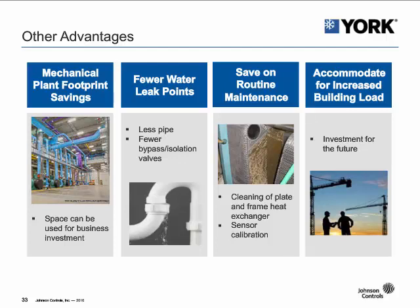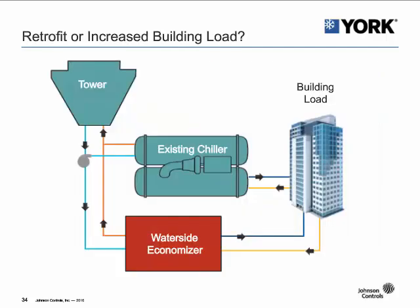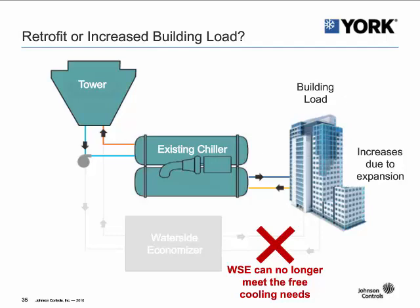It's looking towards the future and accommodating for an increased building load. And what I mean by that is we've been discussing a lot about new construction. Well, what about the case where I'm replacing an existing chiller? Or my building load increased, whether it's a new wing to a hospital, more data server racks in my office space, or my building occupancy level increased. Generally, my waterside economizer was not designed for that increased load that the future brought on that building. So what do I do now?